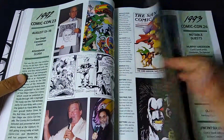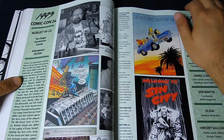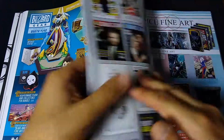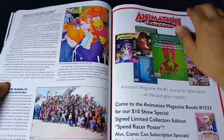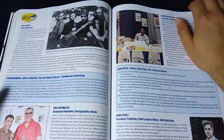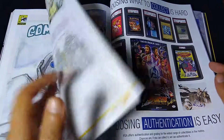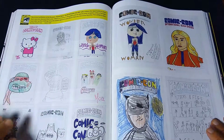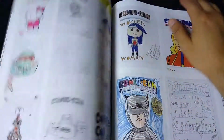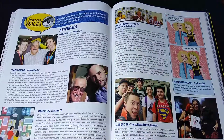Here is the 1993 Souvenir book, for example, featuring a Frank Miller cover. That's my very first Comic-Con. And it just goes on and on and on with a lot of great photos, products, drawings, etc. Then we have a section with fan art. Let me find that right over here. So a variety of fan art from all ages, all styles, and again, that's very cool. So that earns a 5 out of 5 for the interior art because of just the variety of content in it.